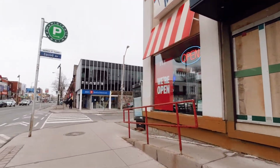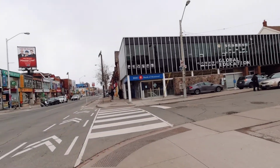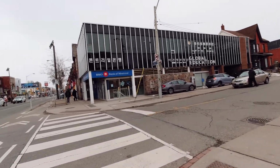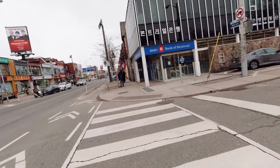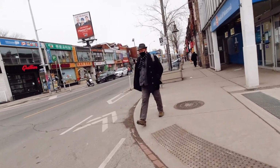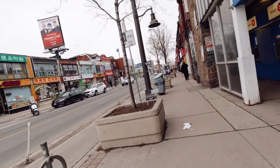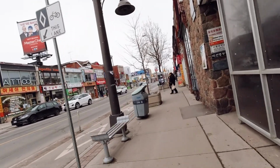Kentucky Fried Chicken. I can't smell anything. It's either cold or they shut off their fryer. I can't smell anything. Oh, that section is cool too. Korean town. We're in Korean town.